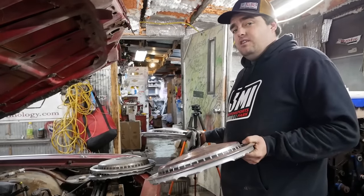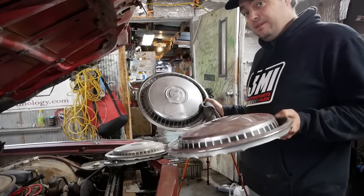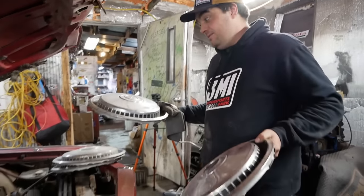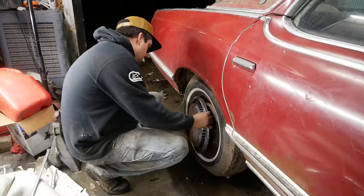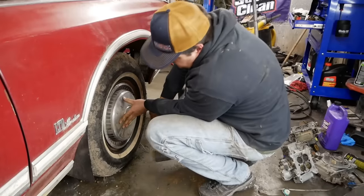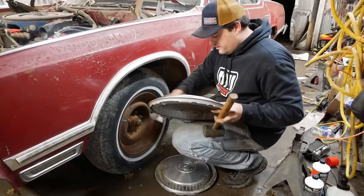This thing ran so good, I think we gotta dress her up with some hubcaps. Yeah, we even have three that match. I don't mean to brag, but yeah, we're kind of upscale. Now these are going to fly off instantly. And I got to restore these.